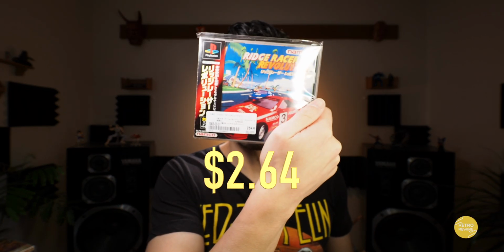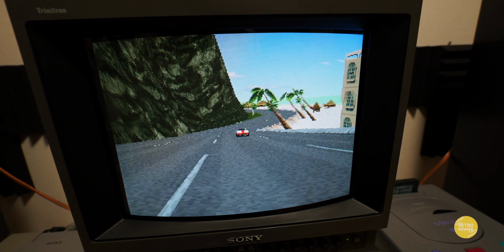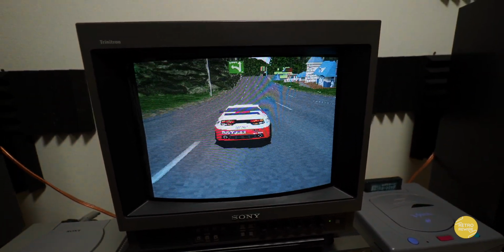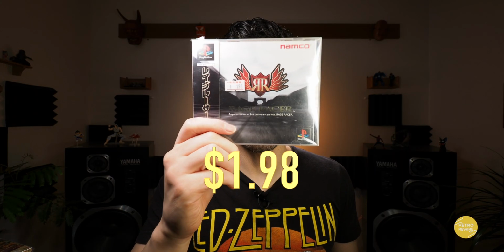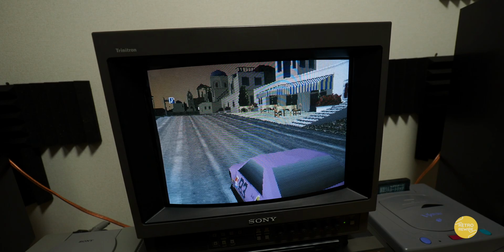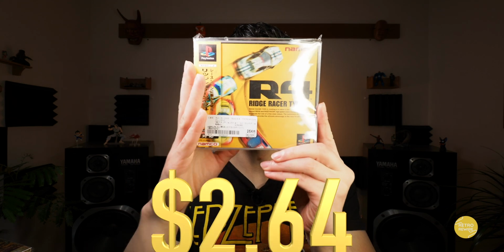And then we have Ridge Racer Revolution at $2.64, pretty much the same price. This one adds some new tracks and some basic other features, but definitely a cool one too. And I think Ridge Racer Revolution is the one that I played the least, but it's still a good one to have. And then we have Rage Racer. Freaking love this one. Awesome music, awesome tracks, and definitely a more expansive universe in regard to the cars that are available. And then we have the best one of the lot in regard to Ridge Racer, which is Ridge Racer Type 4. Paid the same price for this one.